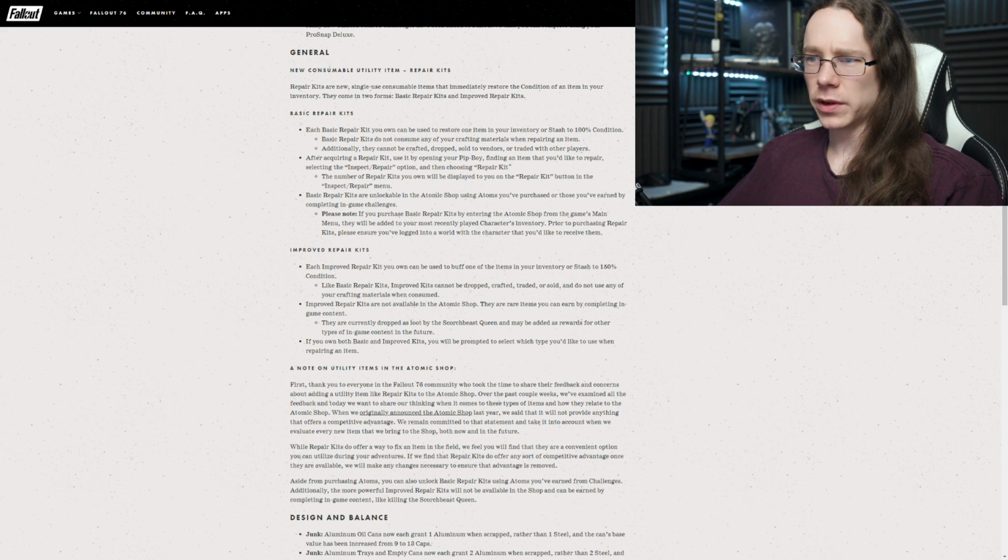After acquiring a repair kit, use it by opening your Pip-Boy, finding an item you'd like to repair, selecting the Inspect Repair option, and choosing Use Repair Kit. The number of repair kits you own will be displayed on the Repair Kit button in the Inspect Repair menu. Basic repair kits are unlockable in the Atomic Shop, using atoms you've purchased or earned by completing in-game challenges. Please note, if you purchase basic repair kits by entering the Atomic Shop from the game's main menu, they will be added to the most recently played character's inventory. So prior to purchasing repair kits, please ensure you've logged into a world with the character you'd like to receive them. If you've got multiple characters, make sure you're most recently logged into the one you want to get the repair kit, or they could wind up on the wrong character. And you won't be able to trade them across because you already can't trade between players.